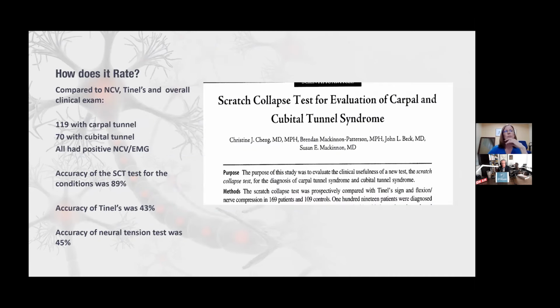It's already been tested. Dr. McKinnon has been working on this for almost 20 years herself, as have her fellows, and it compares very favorably to other ways of testing. For almost 200 patients who had positive nerve conduction, there were also additional tests you could do for the nerve, like Tinel's and the neural tension test, and the Scratch-Collapse test comes out very favorably.